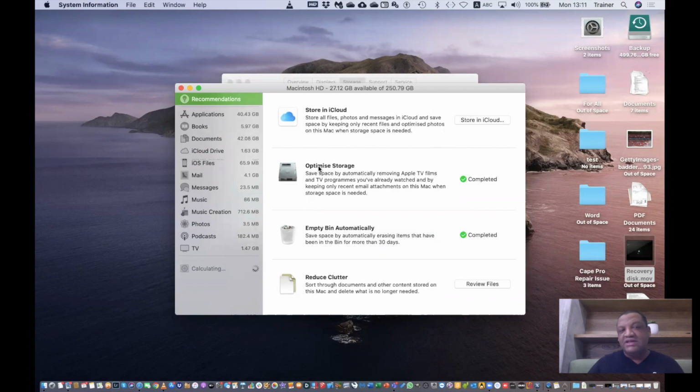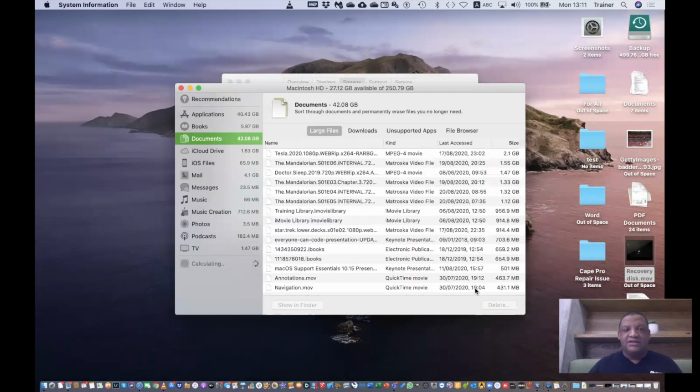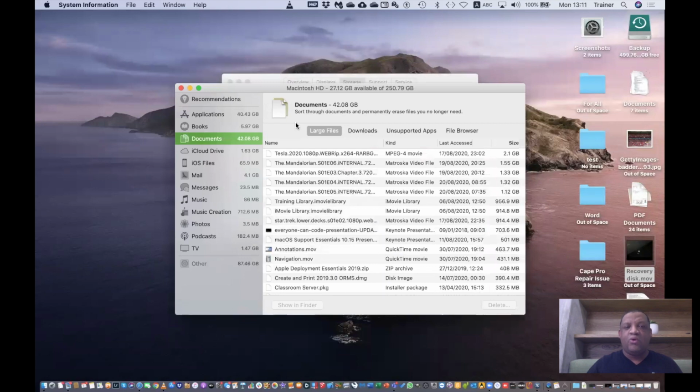Now, the one place I will check out is under my reduce clutter. Under reduce clutter here, it will organize all of my files in my documents folder from largest to smallest. When I look at this, guys, I can clearly see that there are quite a lot of files that I can remove, which are all of these movies that my beautiful wife has downloaded for me. I don't need to keep them on my Mac.